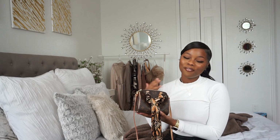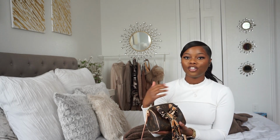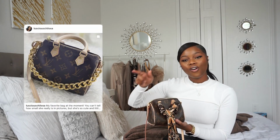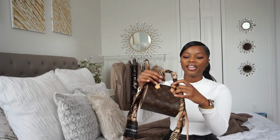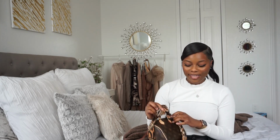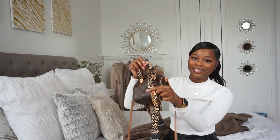Two things that I recommend you try: you can get a detachable cute pearl strap, which I've seen people do, I'll insert some photos, or you can get a gold chain to use as well. Or you can just get a bandeau like this one and tie it around the handles to protect it and make the bag last longer. So I'm going to show you how I tie this on here.